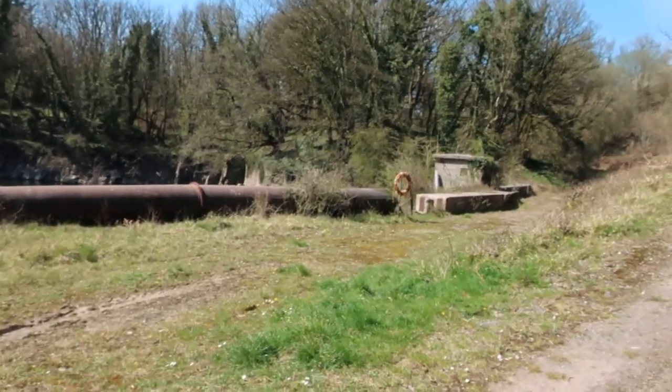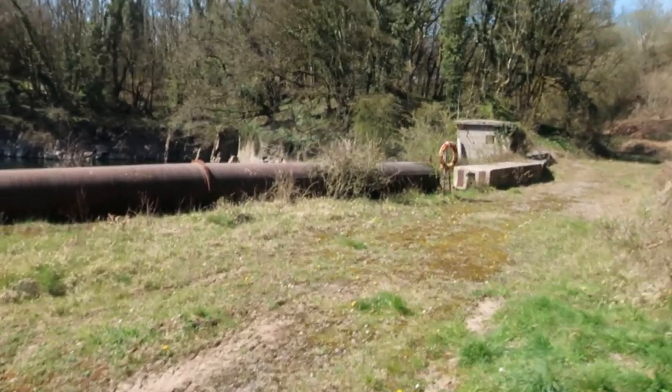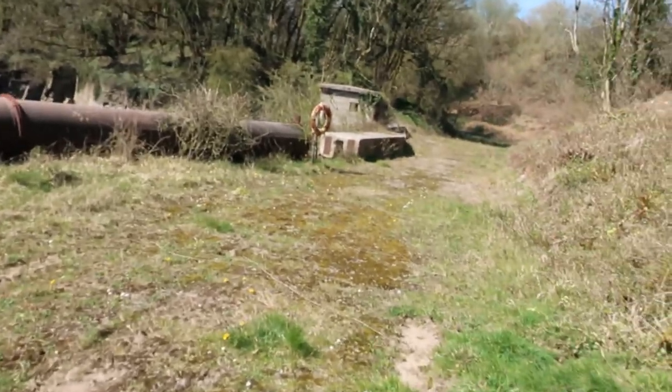Ooh, and there's a little building. There's a little building as well. So obviously this is the big pipe bringing water into their operation.